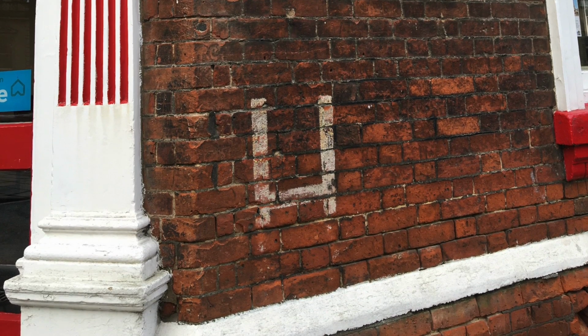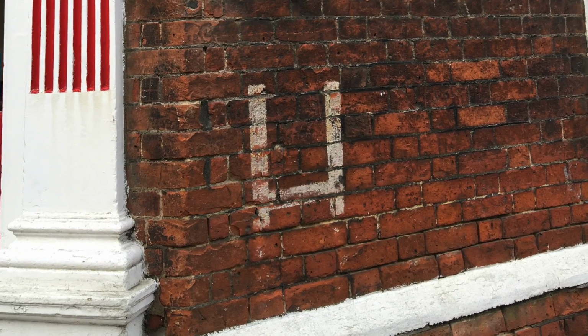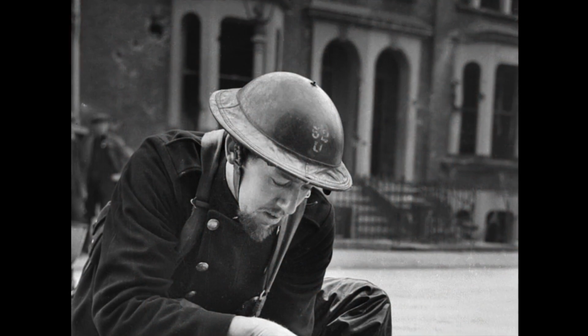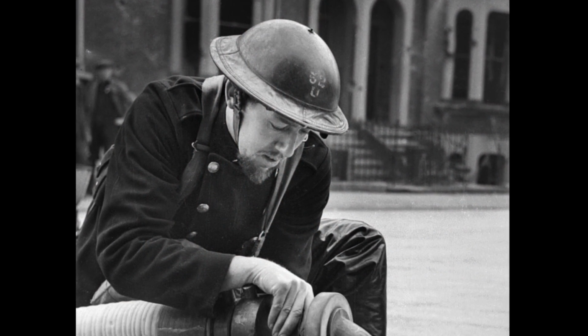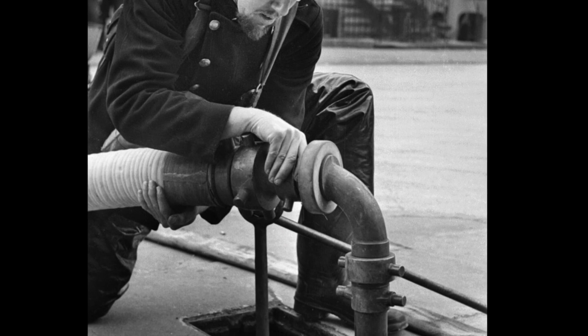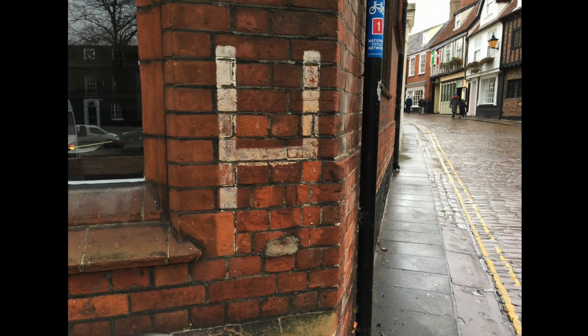This humble white H stands for hydrant and was painted on this building over 83 years ago during the early phases of World War II. It was done to enable firemen to locate a hydrant for their hoses during nighttime blackout conditions during a German air raid. I walked a few hundred yards down the street and found this on the wall of a Japanese restaurant.